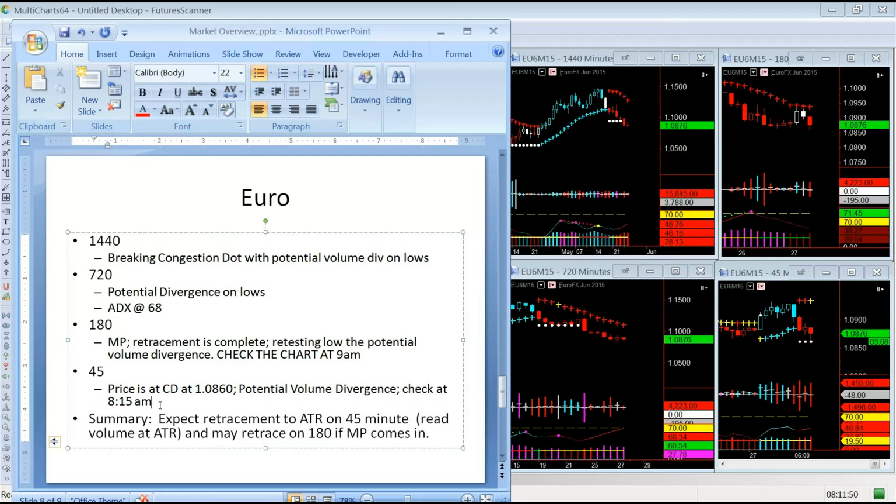So I want to check that one at 8:15 this morning. Do y'all understand that? Yes, no, maybe?